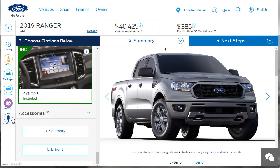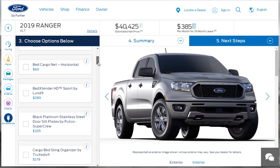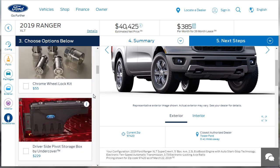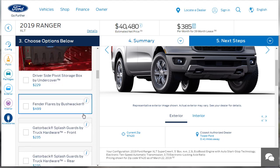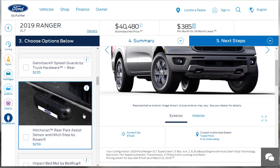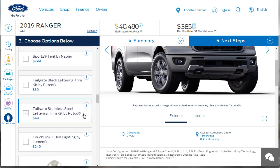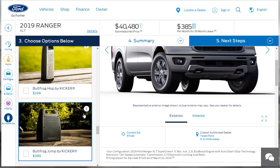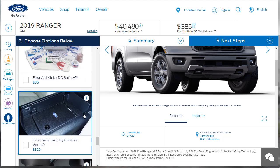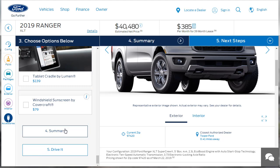Let's move on to accessories. I told you we'd look at some. Now, the thing is, with these accessories, we're probably not going to jump into anything. A lot of them are just little miscellaneous things. I do like the chrome wheel locks. A lot of these things I'm probably going to skip over. A lot of them don't have photos, so we can't see everything, and I don't really like that. So I'm just going down here really fast to see if anything jumps out at me. None of this stuff seems that needed, so I'm not going to worry about any of that. Let's move on to the summary.